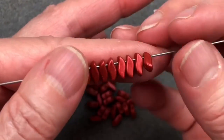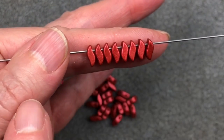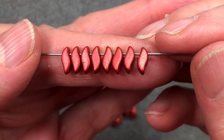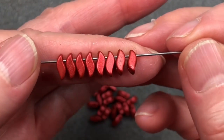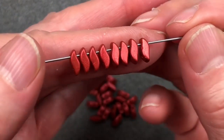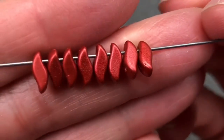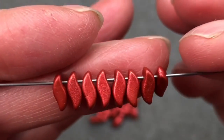And as you can see, I have them arranged, 4 facing in and 4 facing that way. I don't know if you guys can tell. So you have to know how to arrange them on your thread so that they're facing the right direction. But they're actually a lot of fun. I love using these. Let me give you a close-up. It's a very pretty color.